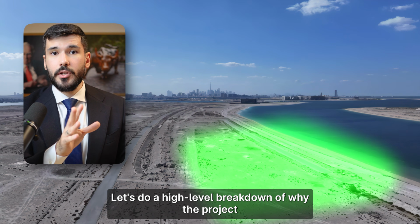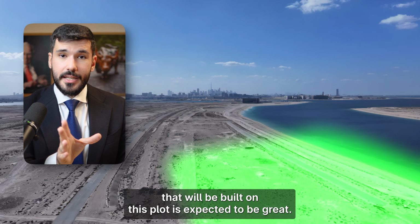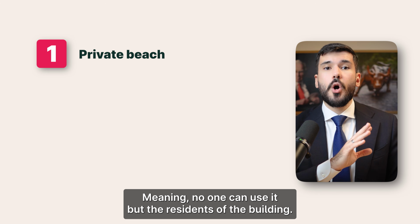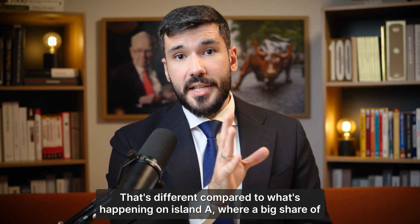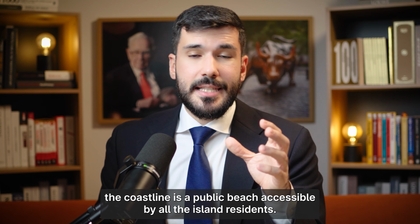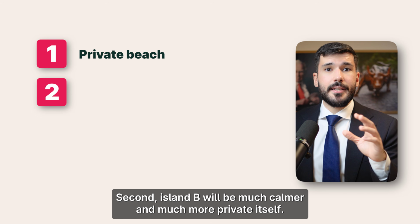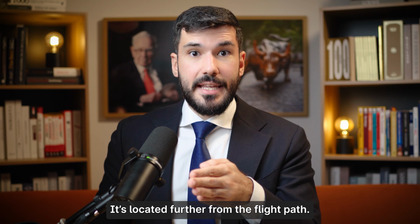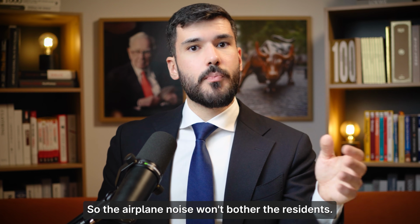Let's do a high-level breakdown of why the project that will be built on this plot is expected to be great. First, there will be a private beach, meaning no one can use it but the residents of the building. That's different compared to what's happening on Island A, where a big share of the coastline is a public beach, accessible by all the island residents. Second, Island B will be much calmer and much more private itself. It's located further from the flight path, so the airplane noise won't bother the residents.